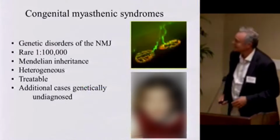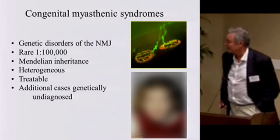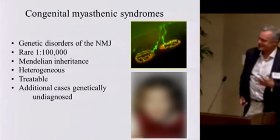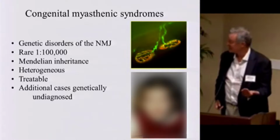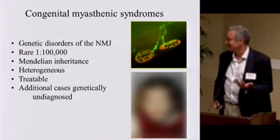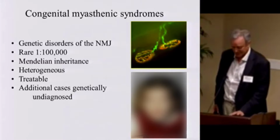So, myasthenic syndromes. These are genetic disorders, a rare disease, as we're talking about. We've got Mendelian inheritance. They're heterogeneous, lots of variants. The key point here is that if we've diagnosed them and if we can work out what's going wrong at the neuromuscular junction, we can provide symptomatic treatment. And that's what our ultimate goal is. And additional cases do exist that are as yet undiagnosed.